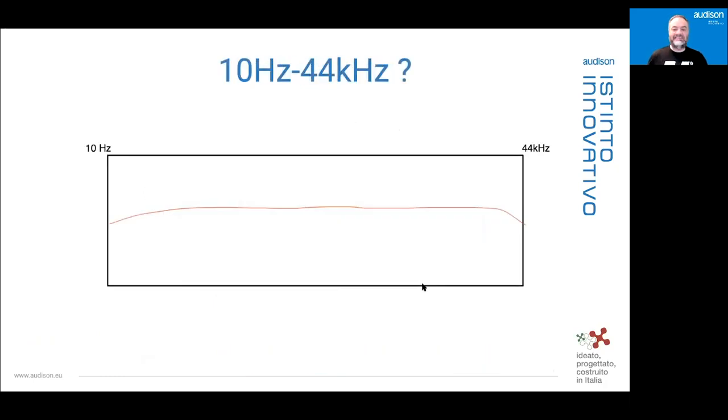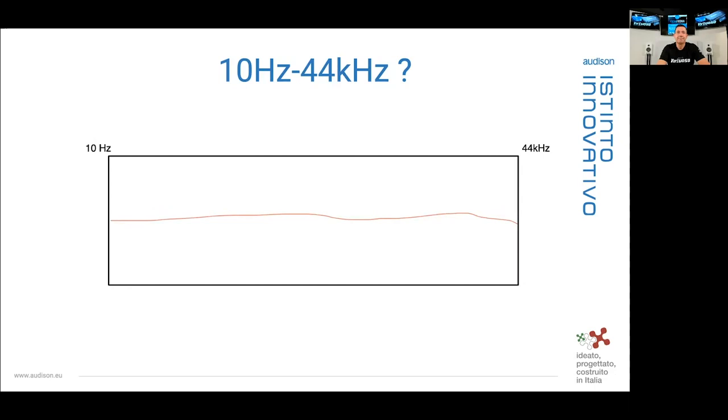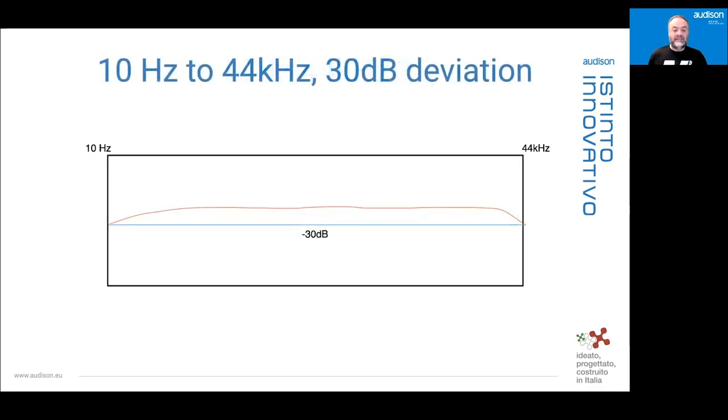So does this signal go from 10 hertz to 44 kilohertz? Oh, kind of. What about this one? The truth is we don't know because there is no vertical scale on these graphs. So we don't understand how big these deviations are. And if we don't understand the scale of the variations, then the specification number is meaningless. So here is a 10 hertz to 44 kilohertz chart, but at the ends, it's 30 dB down at 10 hertz and it's 30 dB down at 44 kilohertz. Now, if you're 30 dB down at the extremes, the fact that there's some energy there at those extremes doesn't matter. It just doesn't matter. This is not an honest way to specify a product.